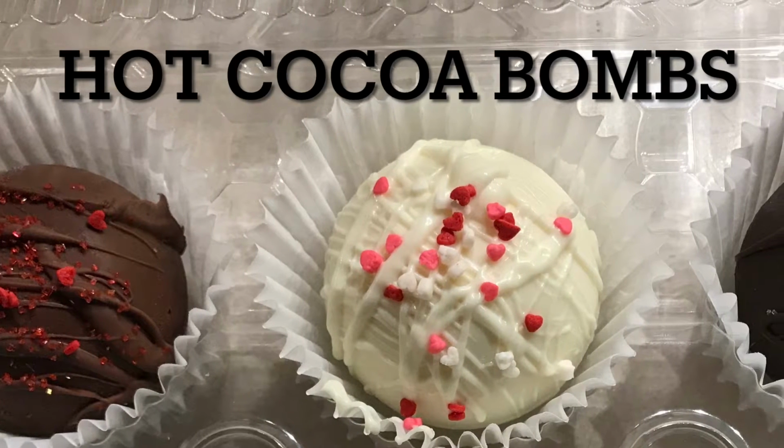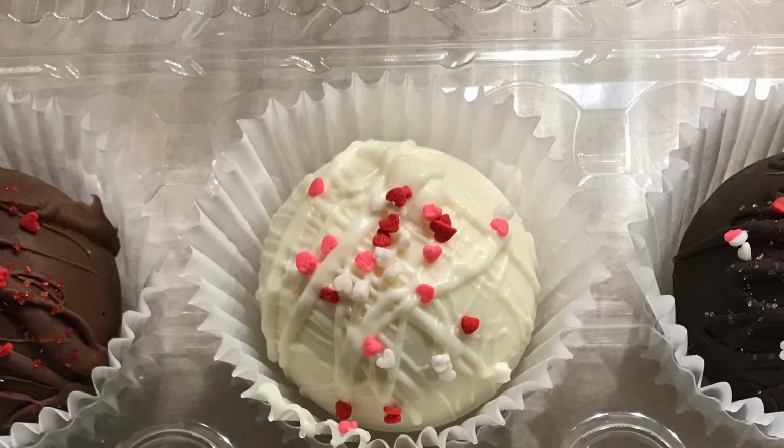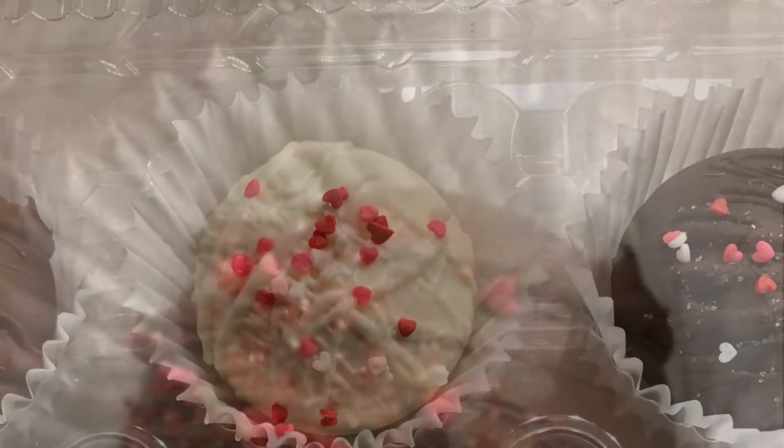Today I was able to purchase the first hot cocoa bombs made by Just Because Bakery located here in Blooming Prairie, Minnesota. A 6-pack came with 3 flavors including milk chocolate, white chocolate, and dark chocolate.